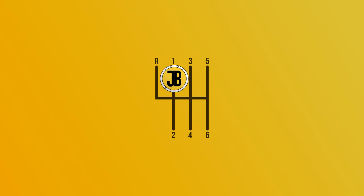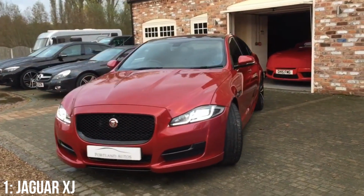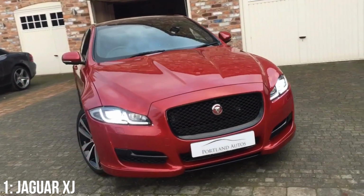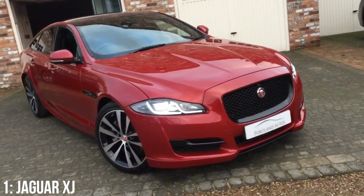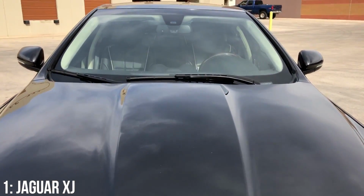Taking the top spot, we have a car that you see regularly parked outside fancy hotels in London, usually black with blacked out rear windows, and a very bored looking driver waiting for someone rich, busy and important looking to jump in so they can take them to the next expensive place. It is of course the 4th generation Jaguar XJ, which is the second newest car on this list.